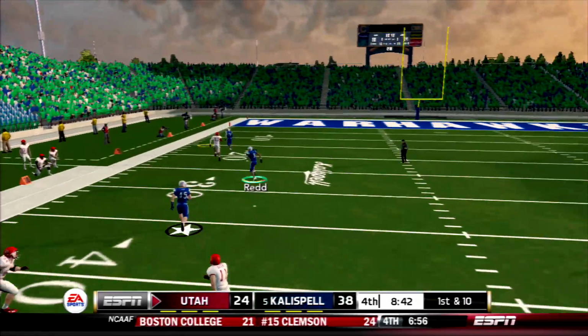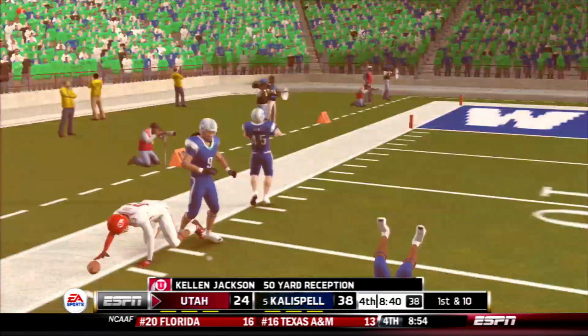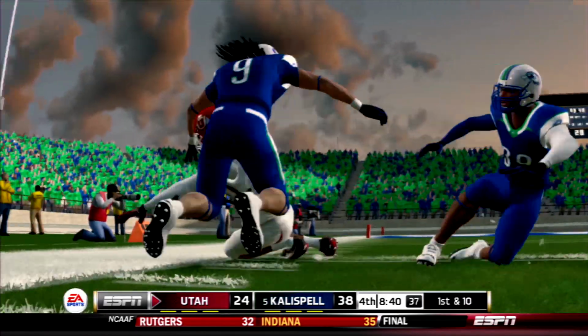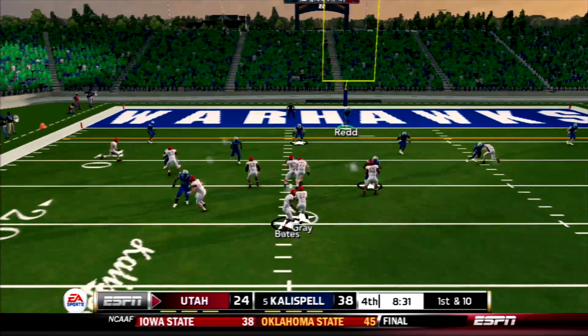Eric Bates, though, not done. Here's a deep shot again. Jackson! 50 yards this time. Utah says, no, we're not done yet. Jackson's had a big game. That's a 50-yard play. Now 1st and 10.